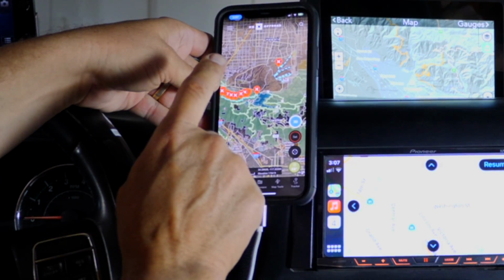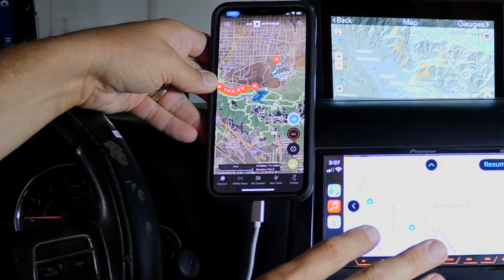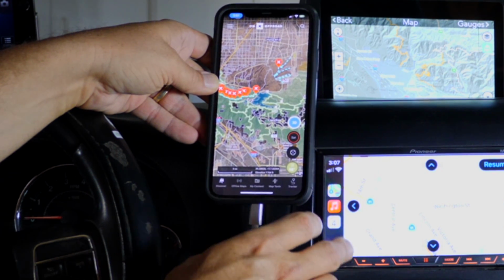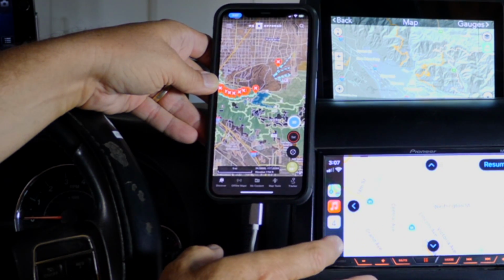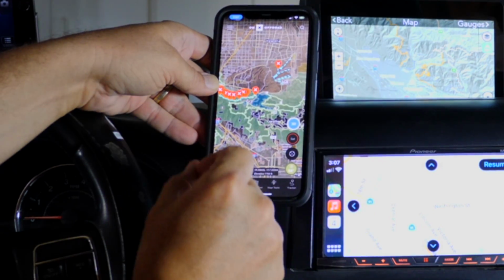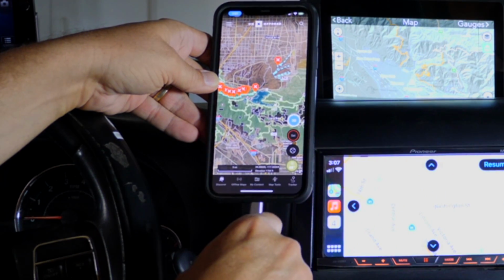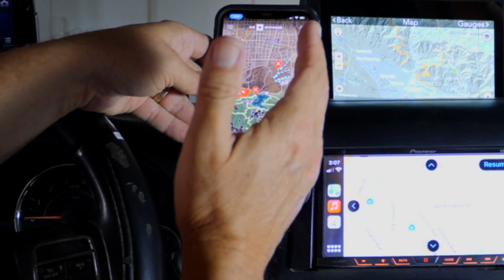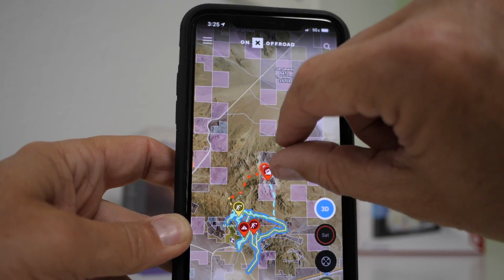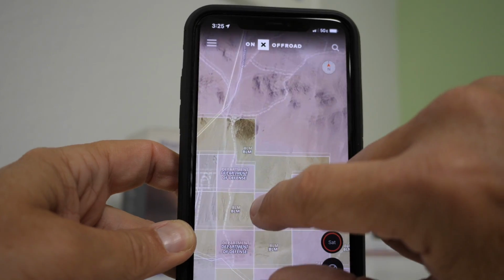Now the thing that I like about onX Off-Road is sometimes I will plot out a map. It's easier to do it on my computer. So I just log into my onX Off-Road account on my computer, and using my web browser, I can plot out a map, draw a line, or pick a trail, put waypoints, places where I want to stop, where I want to go. I can do all that on the computer, and all I have to do is turn on my phone and it's all there. There's no syncing, there's no anything. Everything that I do on my computer or on my iPad is just automatically on my phone, and vice versa.